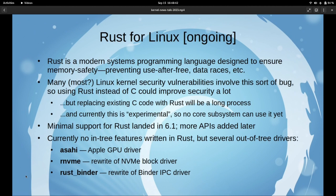There are several out-of-tree drivers. There's Asahi, which is a driver for the GPUs in Apple Silicon, which, as the name suggests, has been developed by the Asahi Linux project. That's pretty interesting. There isn't any other driver for this hardware.